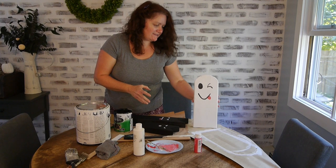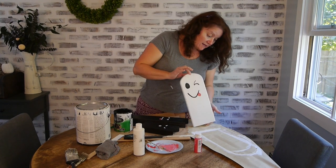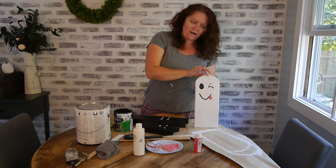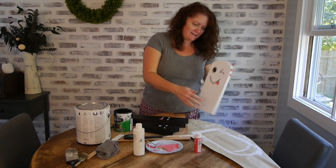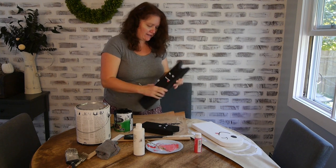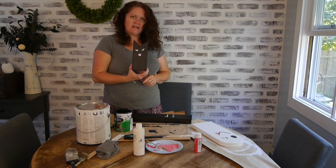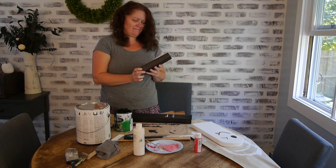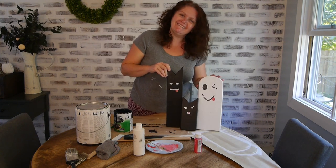All right, and there you have it. We have our cute little winking ghost. Now, you can put something on the bottom to make it stand better, but I usually lean it against a wall or, you know, whatever. But that's our ghost, our kind of goofball cat. He's not all there, that cat. And this one's a little bit shocked and angry. I don't know. He's kind of cute. He may change, but aren't they cute? Happy Halloween.